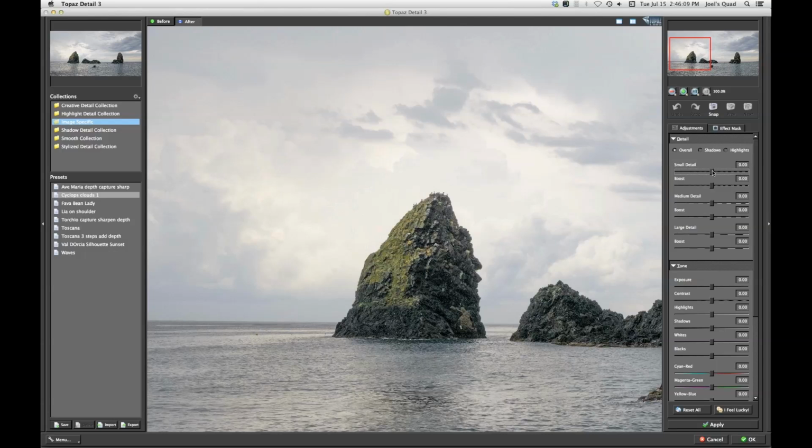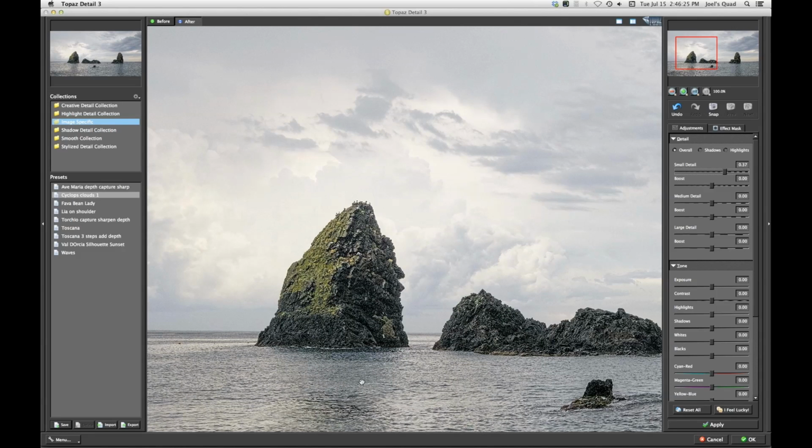So what I'm going to do is bring this up. Already we're starting to get some more detail. And that's looking pretty good. We can add a little more with the small, but just now you notice the rocks and water look awful. We need to mentally ignore that because that's going to be masked out. It already is masked out in Photoshop. So that'll just go back to the way it was.